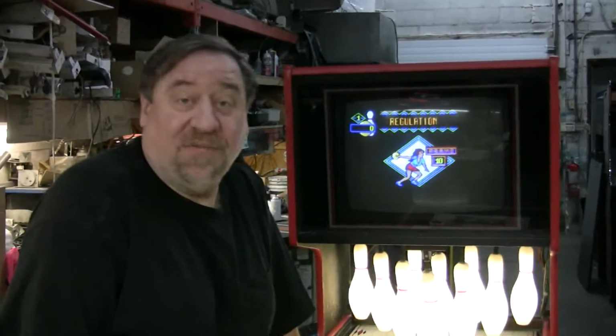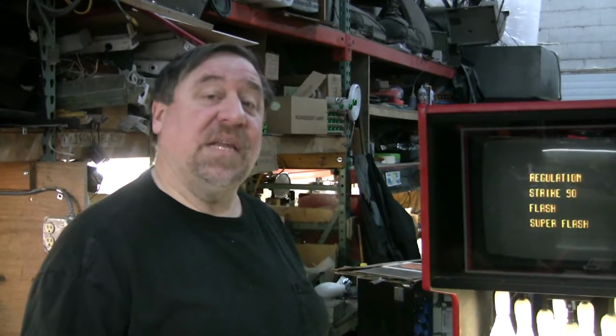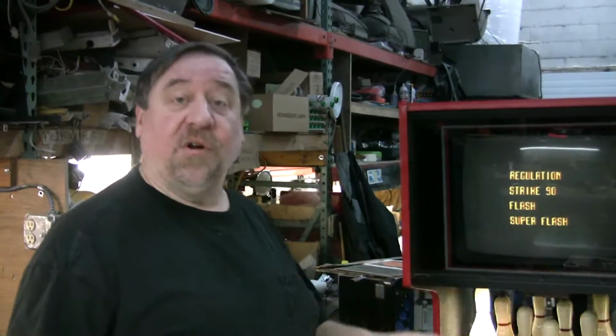Quick history on shuffle alleys. Up until 1977, Williams and a company before that, United, and then there was the Chicago Coin, were making shuffle alleys that used relays. Hundreds and hundreds of switches all doing this to make them work. But in '77, Williams converted to electronic boards. They were the only people left making shuffle alleys at the time.